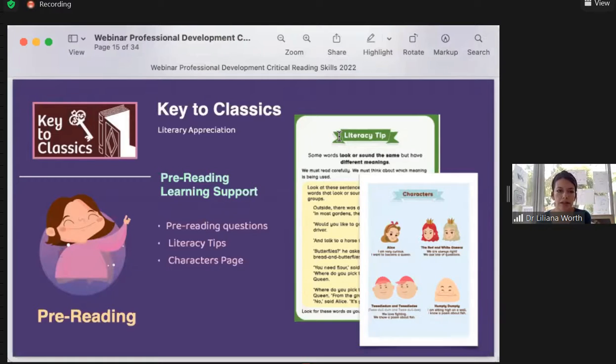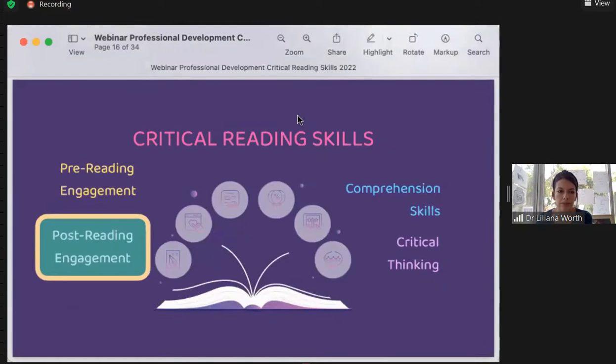Okay, moving on to Key to Classics. So as I mentioned, this is about improving literary appreciation. For this, we have pre-reading learning support, which includes questions, literacy tips, thinking about the characters as well. So they're introducing the students to some of the basic elements of the story.